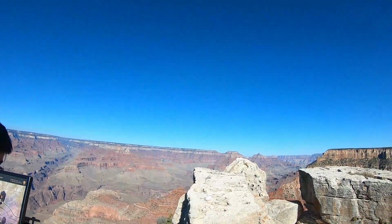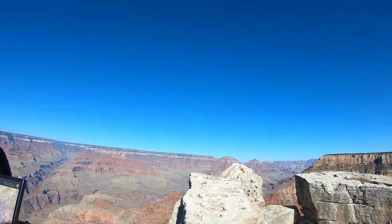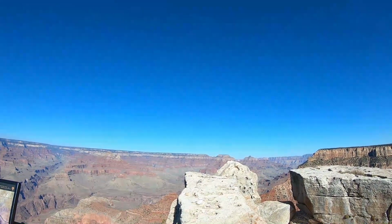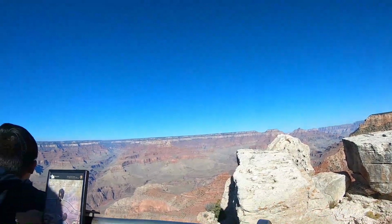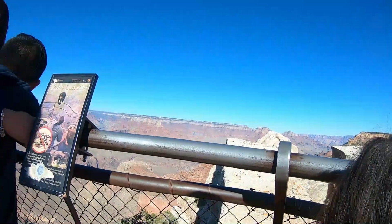Here's another view of the Grand Canyon. You can see a different view. I think we're still at the same location, right, Zeke? Right. Okay, just another part of that viewing platform.